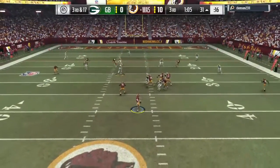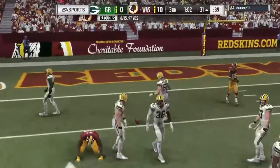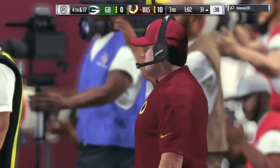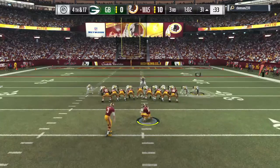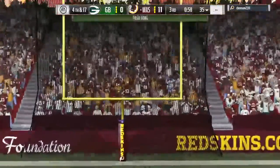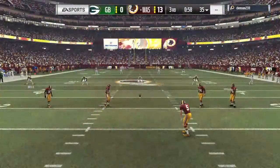Cousins from the gun on third. And he bats it away, and it falls down incomplete. Pierre Garçon, the intended receiver. And that'll bring up a fourth down. Dustin Hopkins now for the Redskins field goal. He hit his first. Now this one from 48 yards away. And this is right down the middle as he puts it through. And that'll push the lead up to 13-0.